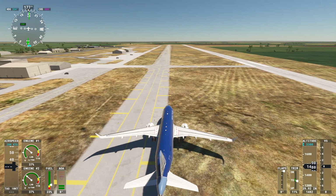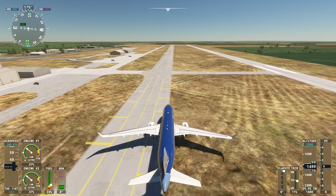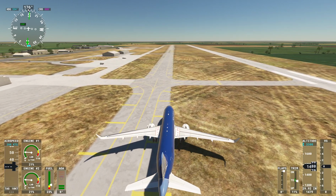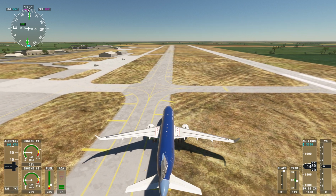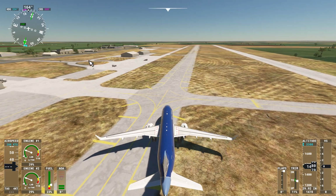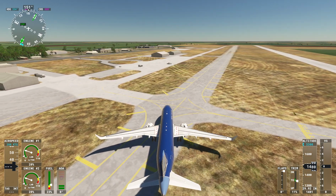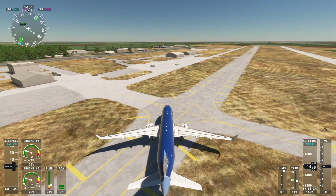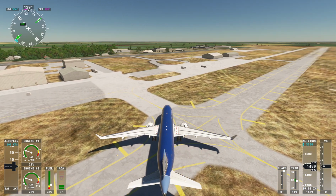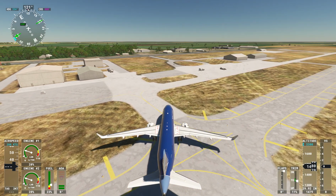So we can turn it. The reason why I'm going on the edge right here is so we can actually turn into base and then park right here. And we shut everything down. Here should be the terminal, but it's not. Obviously, there's no way a jet like this can land there. But a 777, on the other hand, can't even handle it.